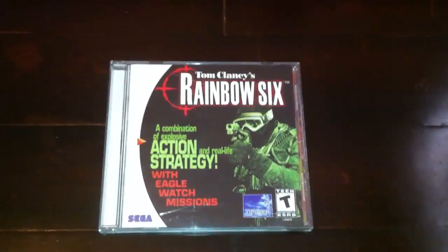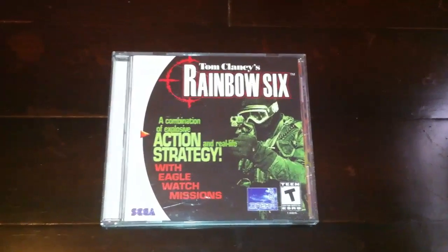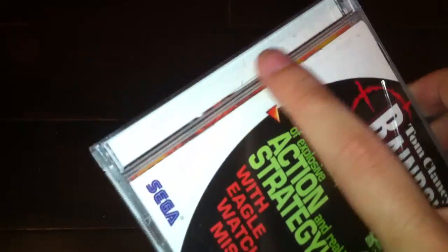First American Dreamcast game is Tom Clancy's Rainbow Six. And what I've noticed is really weird. Usually the Dreamcast games say Sega Dreamcast right here, but this seems to be the only game that doesn't say anything. It's just blank, which seems pretty bizarre. I don't know if anybody else has noticed that, but I just find that pretty weird.